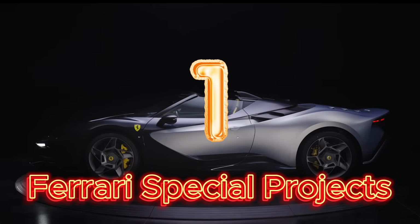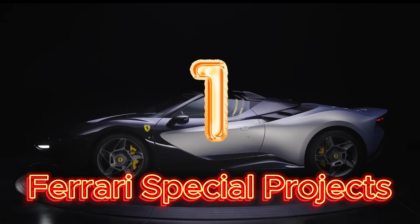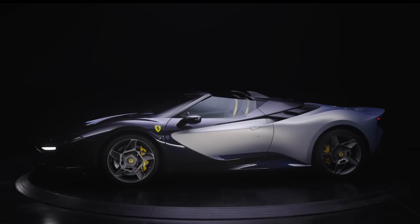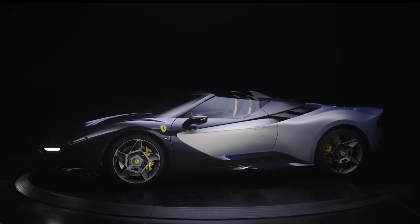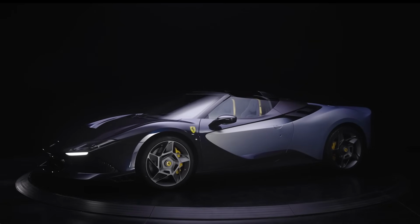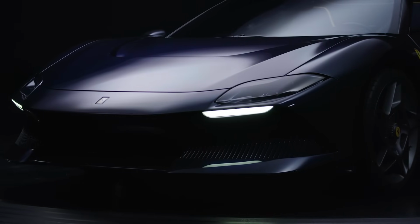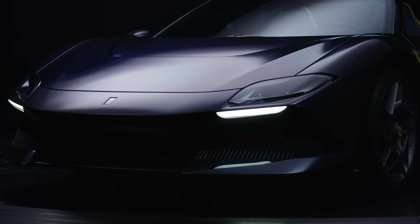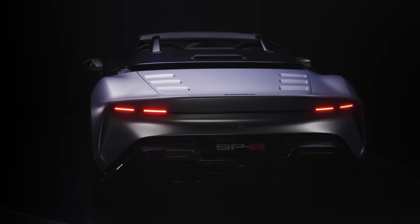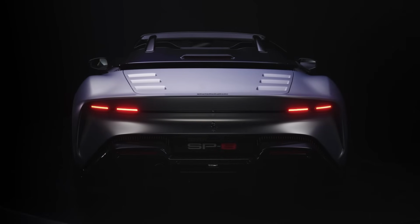Ferrari Special Projects. Ferrari has a very exclusive division called Ferrari Special Projects, where wealthy clients can commission a completely custom, one-of-a-kind car. These cars, which are typically based on existing models, are often custom designed to the exact specifications of the buyer, from unique bodywork to bespoke interiors. While the cars are built to the highest standards, they remain largely secretive. Only the client and select members of Ferrari's engineering team are aware of their existence until they're revealed.